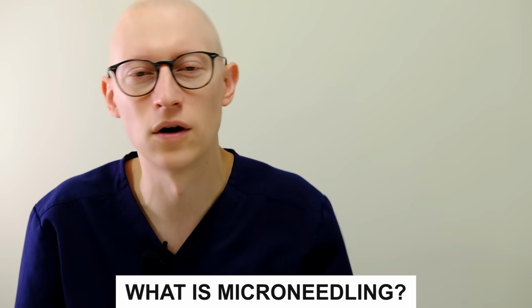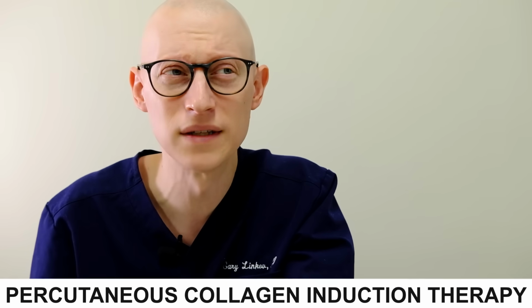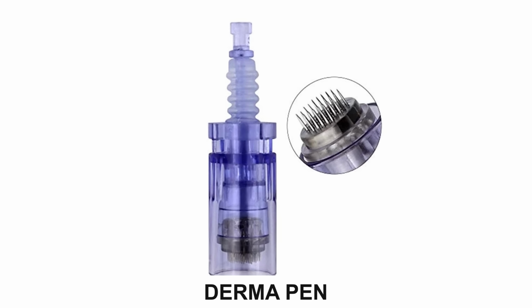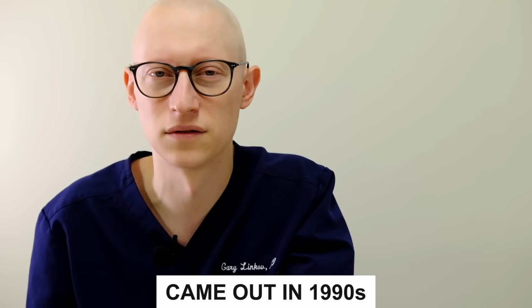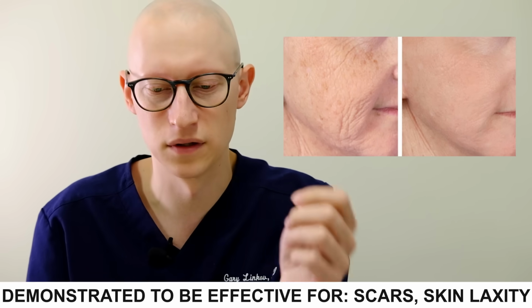Microneedling. What is it? It's also called percutaneous collagen induction therapy. And it's basically multiple fine needles that are used to create micro punctures in the skin. And the therapy is relatively new. It came about in the 1990s, and I think it was 1995 that it was first demonstrated to be effective for scars, for skin laxities, which is how it started out.